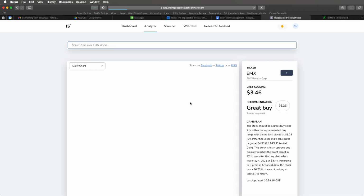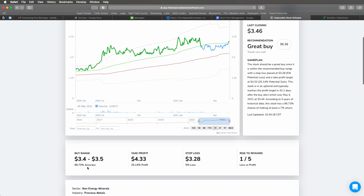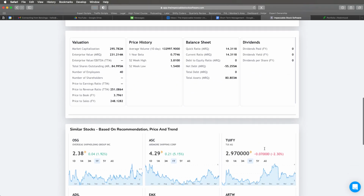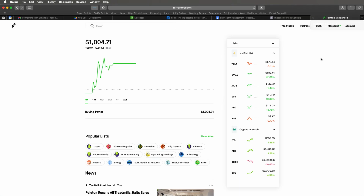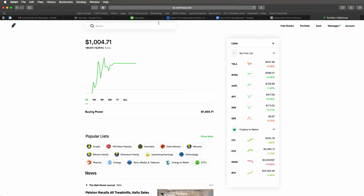As you can see here, if I click on a stock and I like it, like here's a great setup, we see that we have a huge accuracy rating of 97%, 1 to 5 risk reward. That's a great setup. I can research my stocks here, and it gives me everything that I need to know. And then from here, I'll move into the Robinhood platform. Let's take an example here, EMX. I'm going to take a look at this stock.